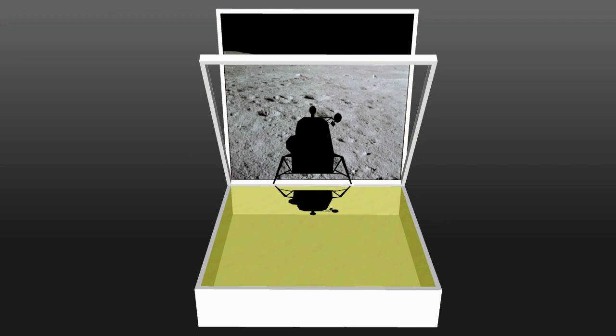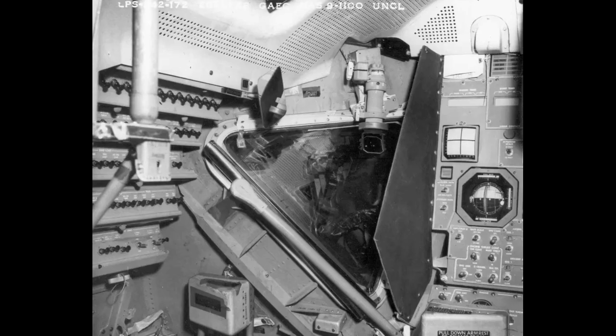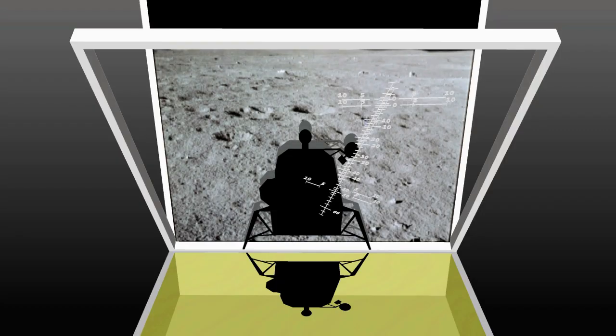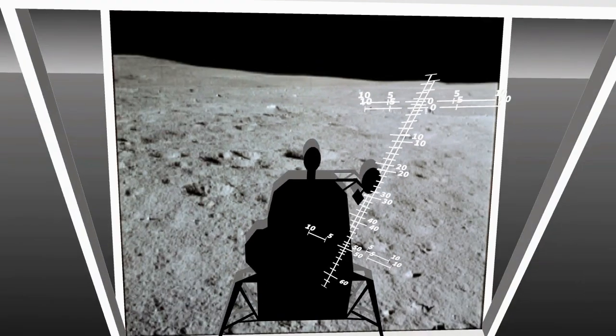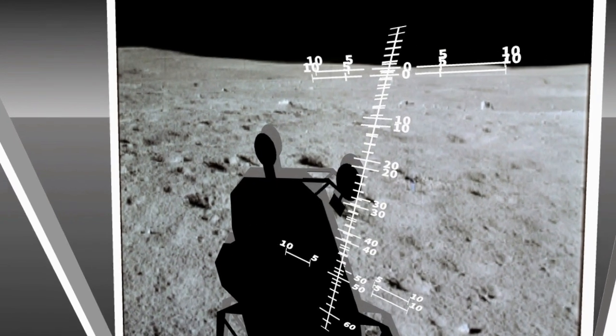But in order to include the scales in photos through the left-hand window, two panes of glass must be used, or even the lunar module window itself, with the drawback that now the shape of the lunar module is projected onto both panes of glass, creating the double shadow effect seen in some photos that changes position depending on the camera's angle.